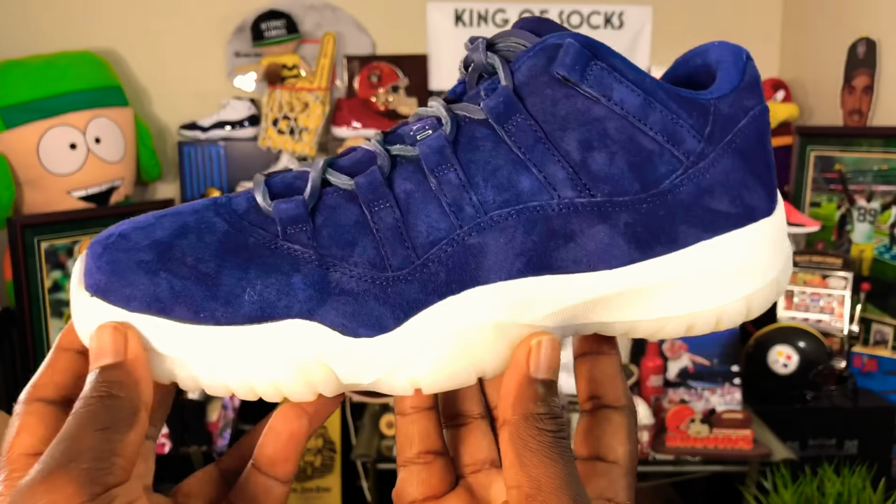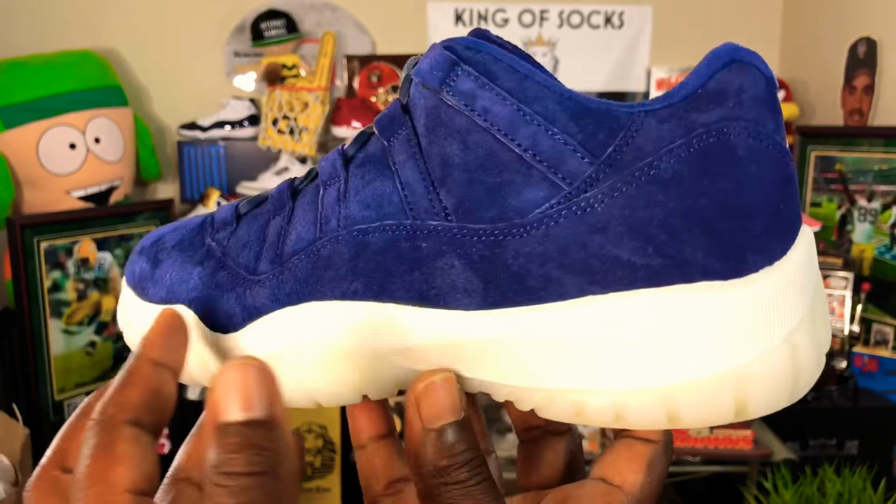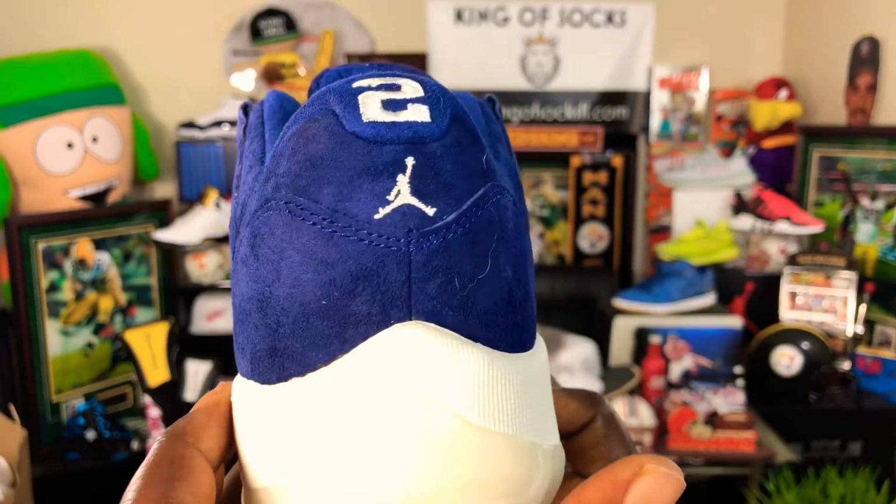Let's spin this bad boy. That's right, spin it like a bottle cap, guys. Look at that, baby. Oh, my God.